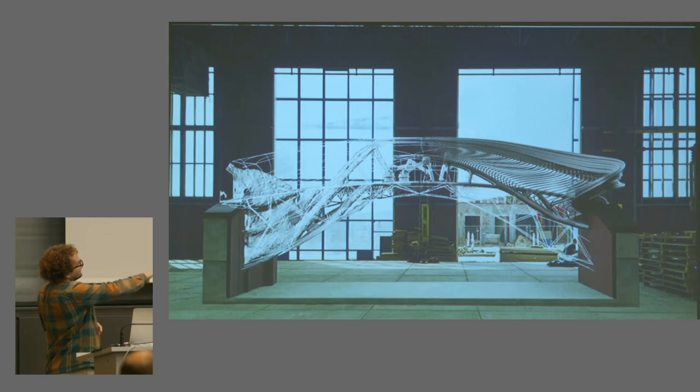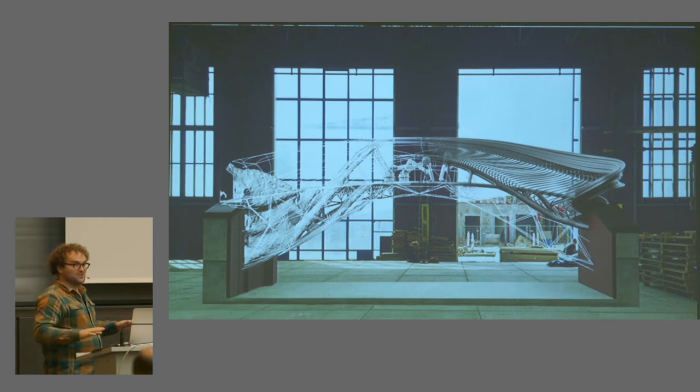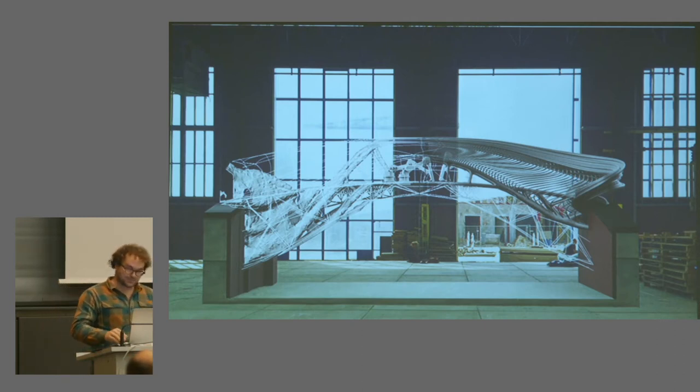Also, we couldn't put forces on the canal walls. One of them at least is very old, and there are no drawings. And they just said there is no way you can put any forces on that side of the canal wall. So we had to put a bridge on the top.